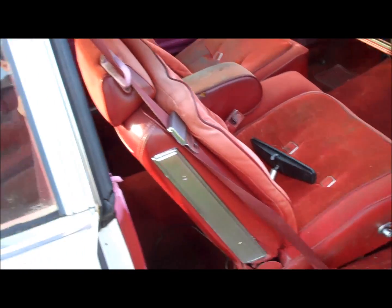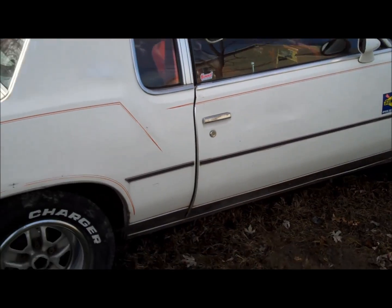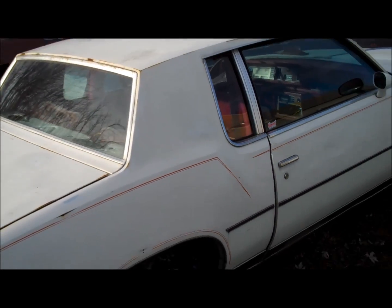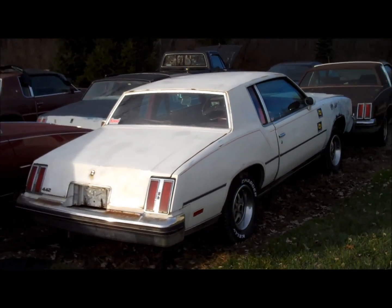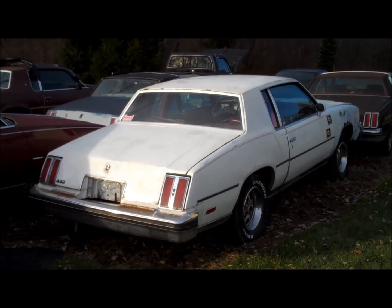Considering this car does have a very clean body as far as the quarter panels go, and the rear inner wells, they're very, very clean. But unfortunately, the floorboards and the rear frame rails are rotted out on this car, so it is going to be parted out. So if you guys need parts, shoot me a note, shoot me a message, and I'll hook you guys up.